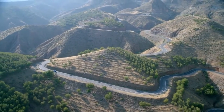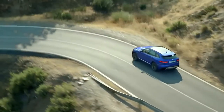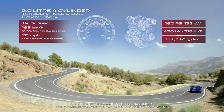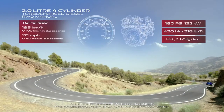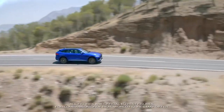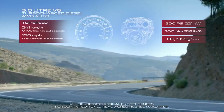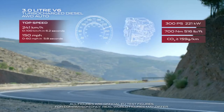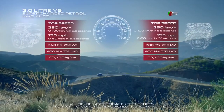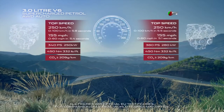A range of highly efficient performance engines offer a balance between economy and power. The 2-liter four-cylinder turbocharged diesel from the Ingenium range is a new breed of engine designed for effortless performance, refinement, and efficiency. Whilst the powerful 3-liter V6 turbocharged diesel engine delivers immediate performance and excellent drivability. Or choose the 3-liter V6 supercharged petrol engine found in the F-Type, which offers superb performance.